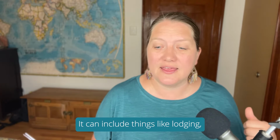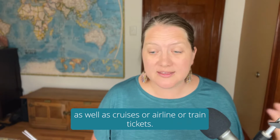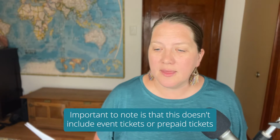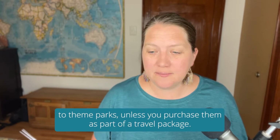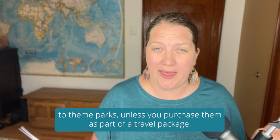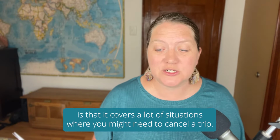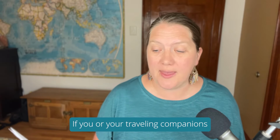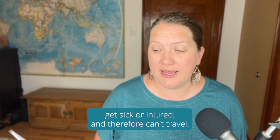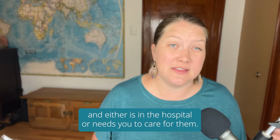It can include things like lodging, rental cars, tours and excursions, as well as cruises or airline or train tickets. Important to note is that this doesn't include event tickets or prepaid tickets to theme parks unless you purchase them as part of a travel package. What is particularly helpful about this benefit is that it covers a lot of situations where you might need to cancel a trip. Some of those include if you or your traveling companions get sick or injured and therefore can't travel. If an immediate family member of yours gets sick or injured and either is in the hospital or needs you to care for them.